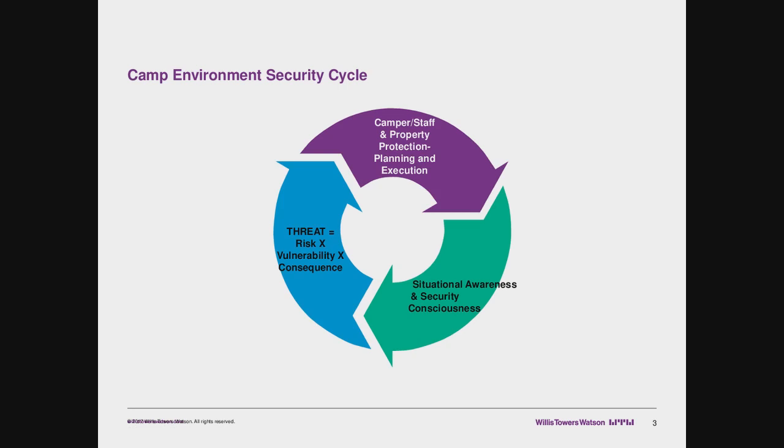I'd like to suggest to you, and I would submit to you each, that this is how we view the camp environment security cycle. It's fluid. It should be something that gives you a way to visualize the importance of maintaining good security at camp. And so let's start in the blue module, if you would.